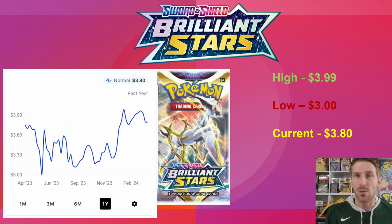And sleeve boosters are always a very interesting thing because a lot of people collect art sets of booster packs instead of sealed packs because it's a little bit cheaper, it's easier to store.